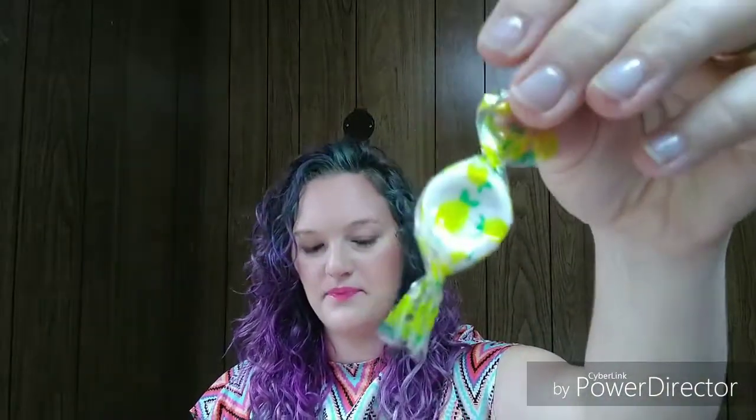Again, next I have this candy, and this is the last of the candies. It is lemon flavored. It has lemons all over the packaging, and then it does say lemon on it. No idea what kind of candy it is, if it's supposed to be chewy, crunchy, fizzy, whatever. I don't know.